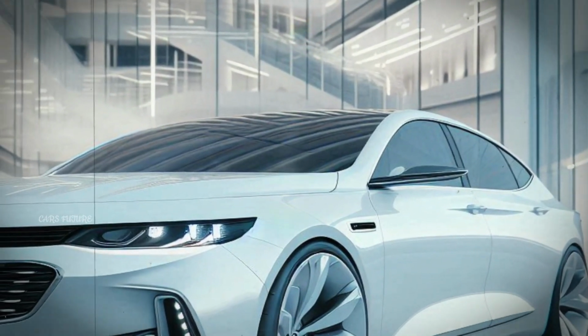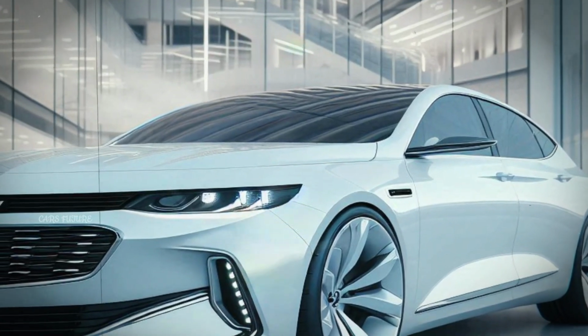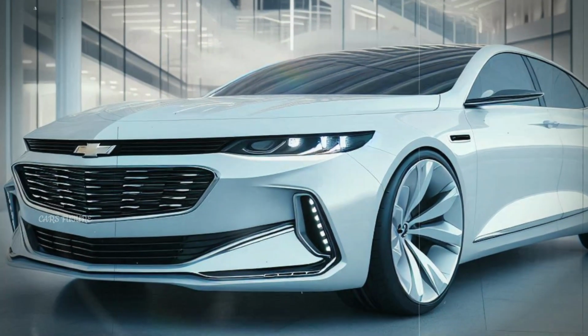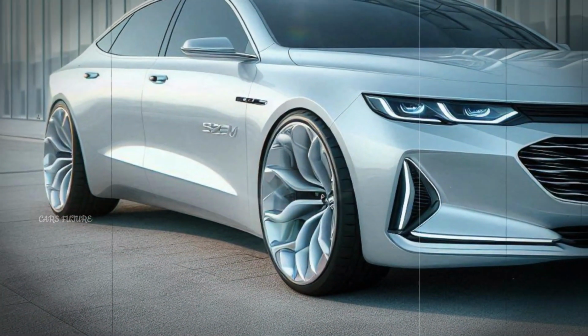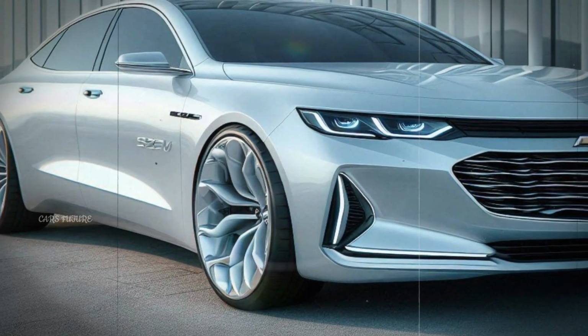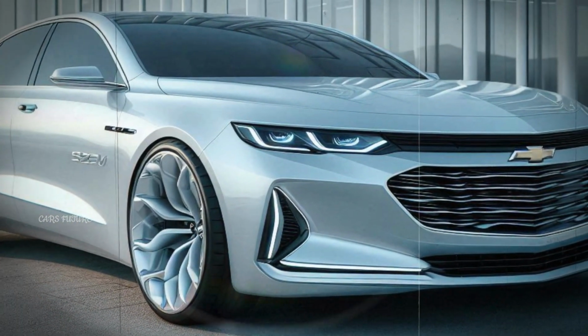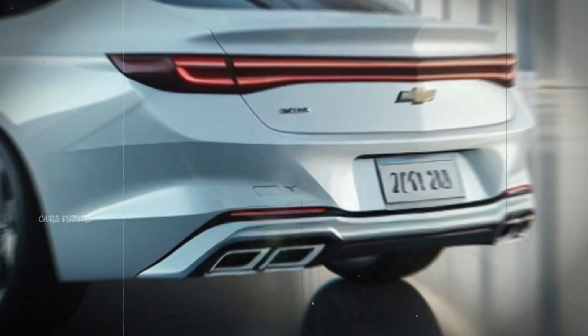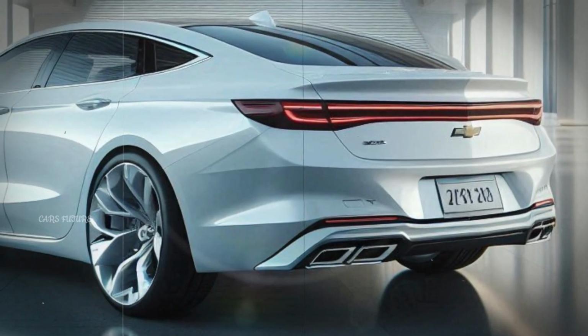The front fascia is particularly arresting, featuring a wide, blacked-out grille with the SS badge proudly centered. Slim LED matrix headlights with dynamic turn signals flank the grille, giving it a piercing, intimidating look. The hood features subtle power bulges and functional heat extractors, hinting at the power within.